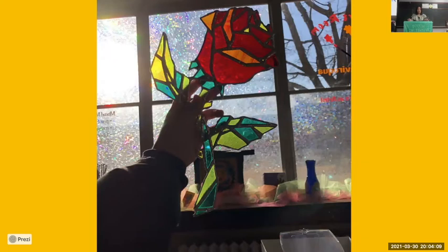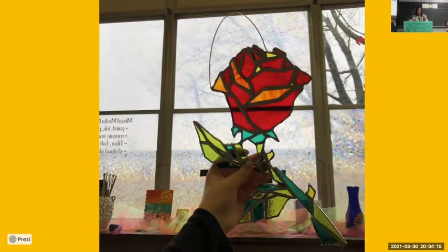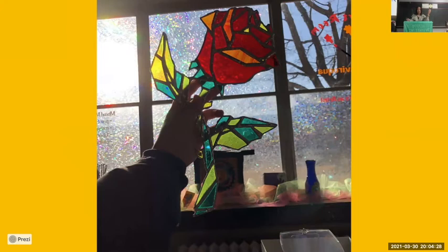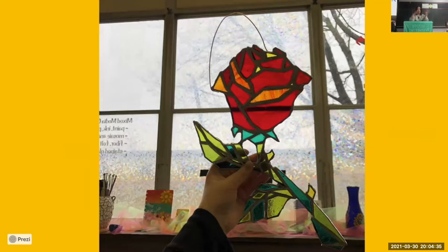I soldered this. It looks so fragile. You can see it. So fragile because the head of the rose was heavier than the stem part. So I asked Chris to help. She suggested moving the leaf to a different position. So can you see?